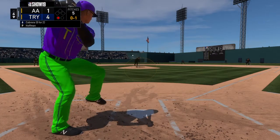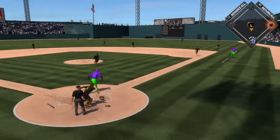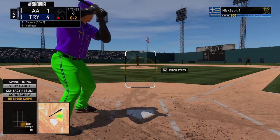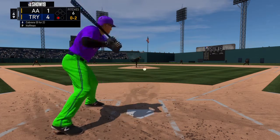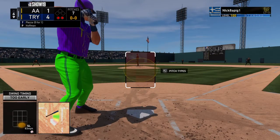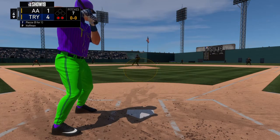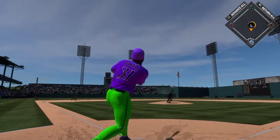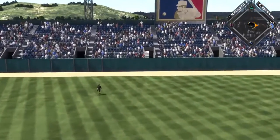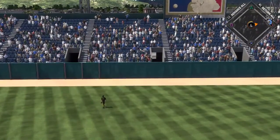Now the 0-1. Weak grounder down the first baseline, but this will get foul for strike two. On its way, the 0-2 pitch. Got him. And that's the third time we've written a K next to his name in this one. Now batting. Here's the first pitch to him. This is hit high and deep out to left. Looking up is Williams. Adios, pelota.